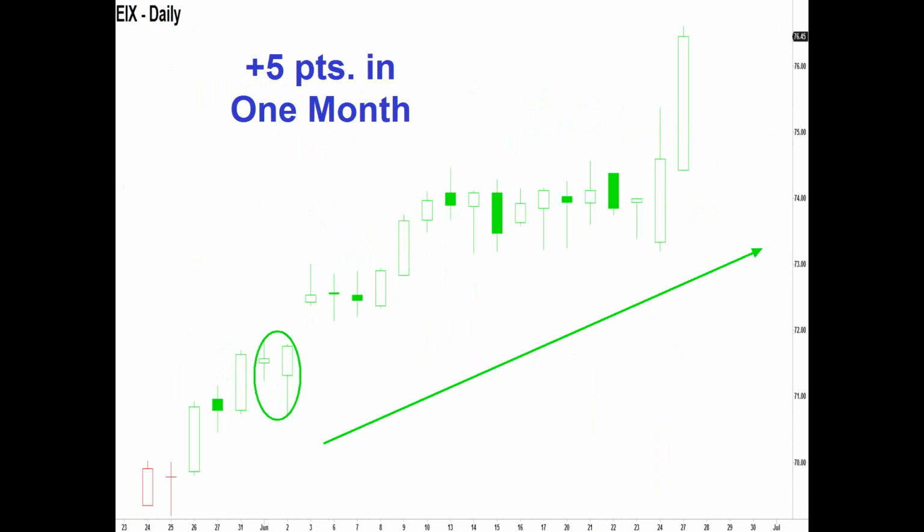How about EIX, okay? Well, here was a bull pattern. It was confirmed by the Pet Dee, and the stock goes up 5 points in 1 month. The beauty of this is, many times you'll get another one, as we see right here. This was just this past week. Another bull pattern was last week in EIX, and we didn't include today's action, but I'm probably sure it's much higher today as well.